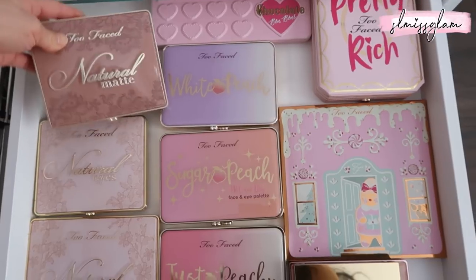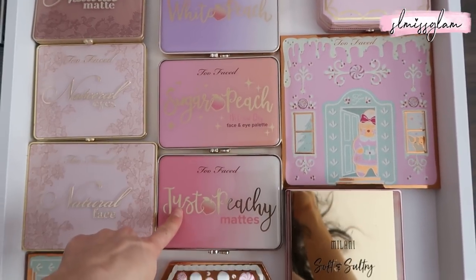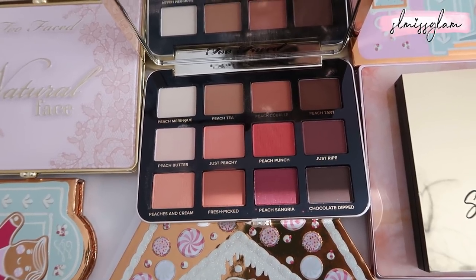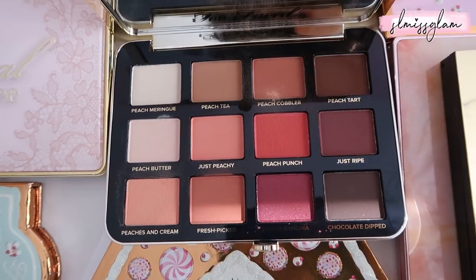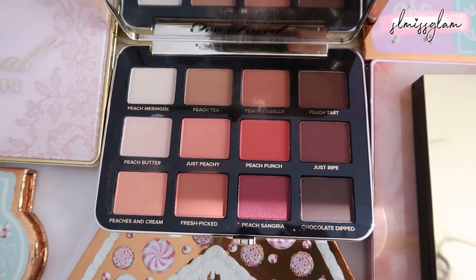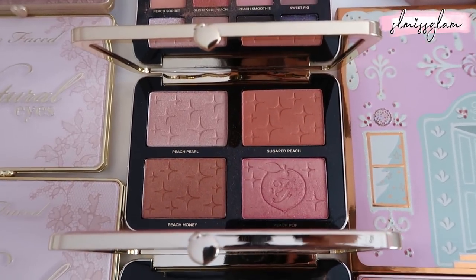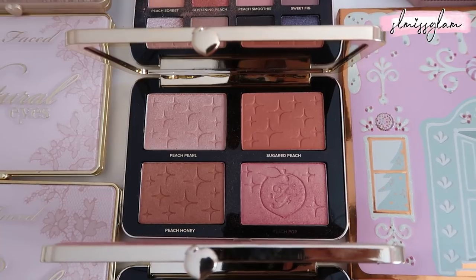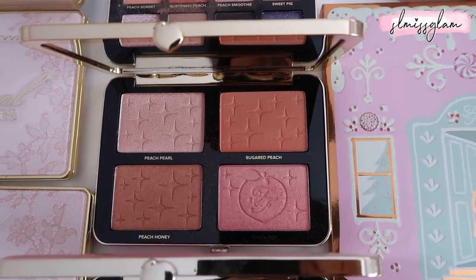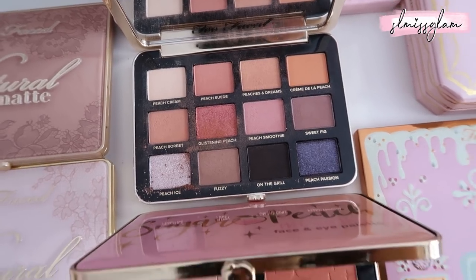And then right through the center here, I have the peach. So white peach, sugar peach, and just peachy. I really do like the matte palette they came out with, which is this one. Wow. Look how pretty. I feel like this is very spring, and I love the just peachy color. That's really pretty. And then right here we have some blushes and bronzers, really pretty shades. I've probably hardly touched that. I think I've gone into the blush and that's about it. And then right here we have the last palette, which I have definitely dug into.